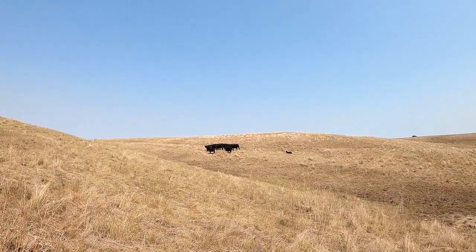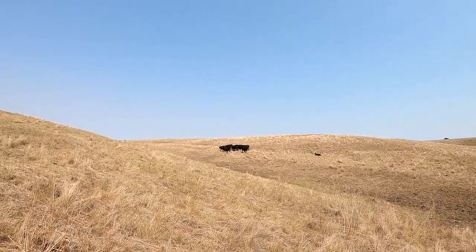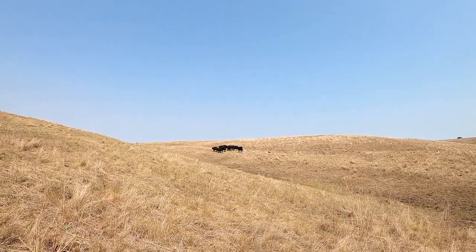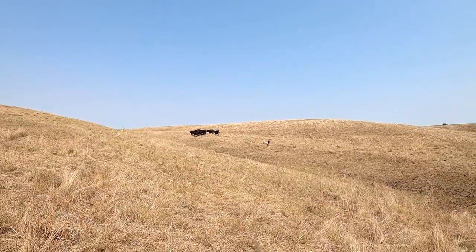Now you can't see them because they're over the hill, but we've got these yearlings headed straight for where the rest of them are. Annie, walk up. Down. That'll do. That's a good girl, Annie.